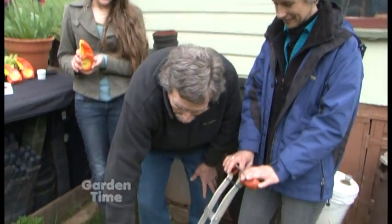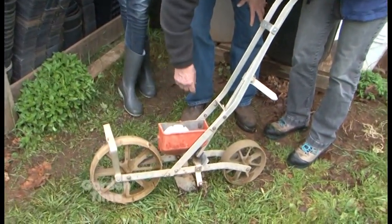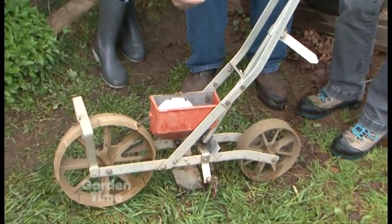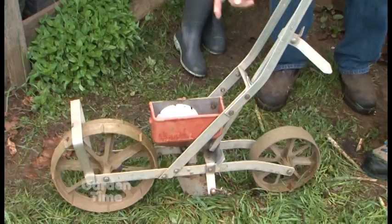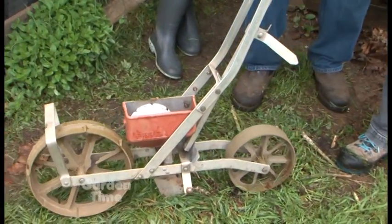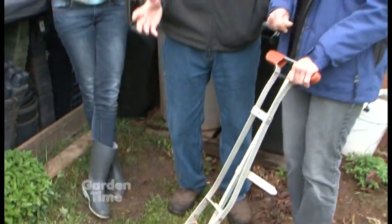This thing works very nicely. It has a disc in here, and you put seeds in there. As you turn the wheel, it picks up the seeds and drops them down a chute. So I was thinking, well, why not do that in a hand seeder? And make life easy.